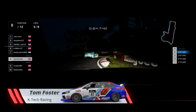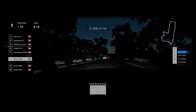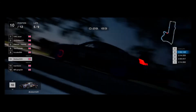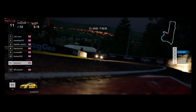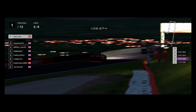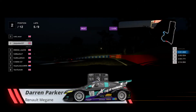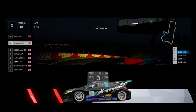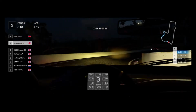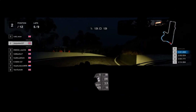And the battle here going on between... Oh, Tom goes wide. It's the wall. Not the worst scenario, though. Joe down in last place, unfortunately. There is Darren. So Darren is potentially looking quite close to Craig here, but still a bit of a way to go. The laps are counting down. The laps are long. They're just over 2 minutes long.